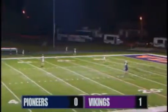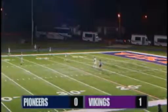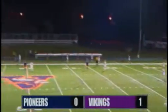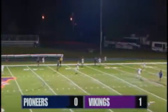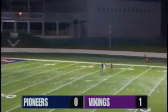23-2 now, and 4-1 in the league. They have 2 road matches next week. Travel to Graceland Tuesday, Benedictine on Thursday, and then the week after that we'll have several other matches on. So big match today for the women's soccer players, as actually all fall sports for the Vikings are going well. Yeah, everybody doing well, both soccer teams.